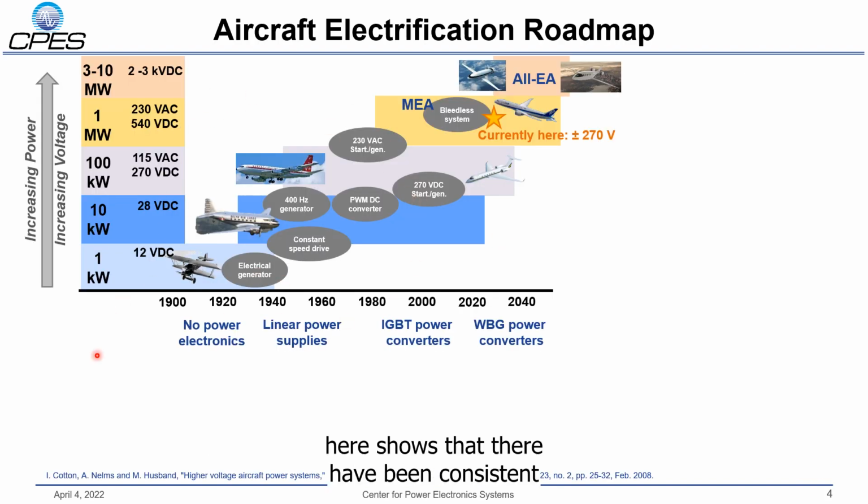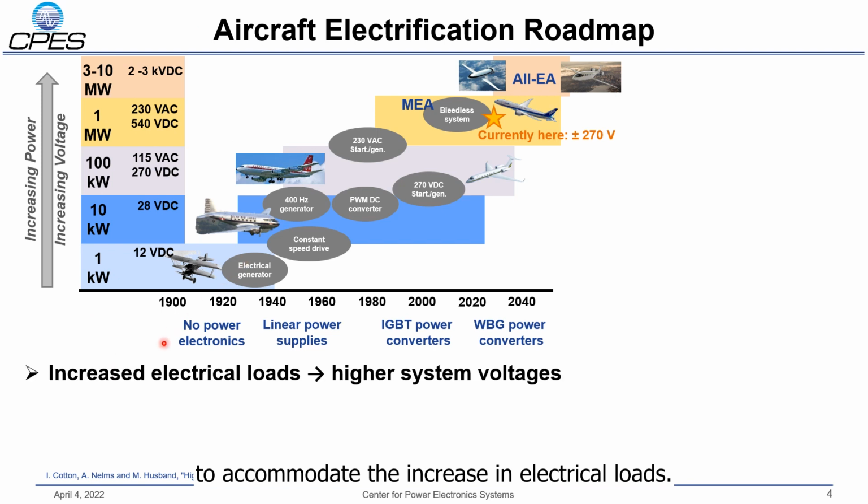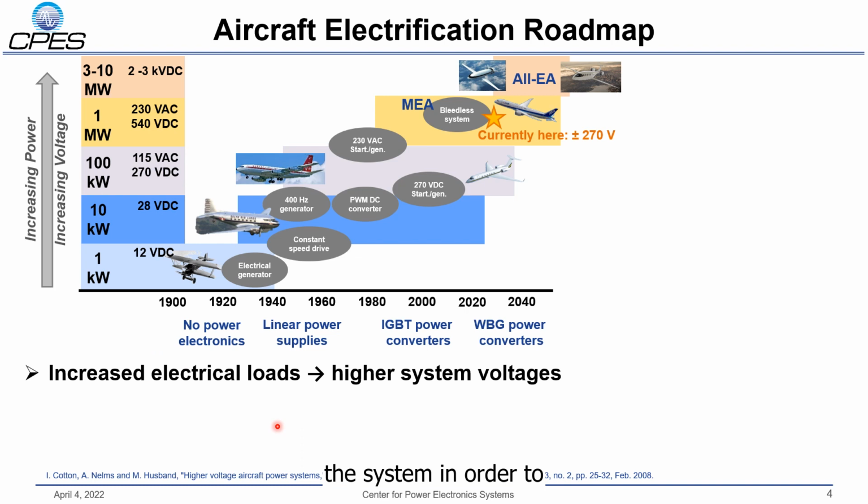This chart here shows that there have been consistent upward trends in the electrification of aircraft systems. Accordingly, as we can see here, there is an increase in the power demand to accommodate the increase in electrical loads. This also means increasing the voltage levels in the system in order to support the power requirements.